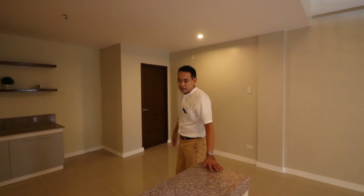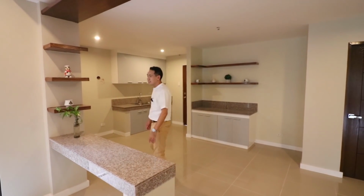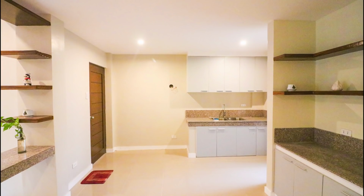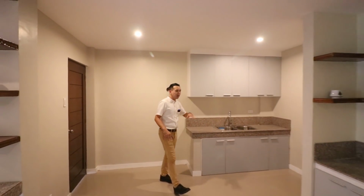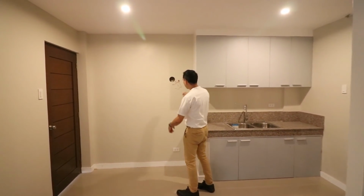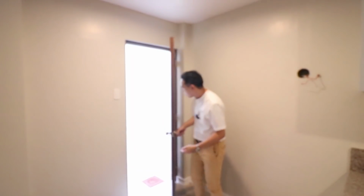You have a countertop over here. This is a nice area for a quick breakfast as an informal dining space. And you have an open kitchen area. So the kitchen area is quite spacious. You have the sink area here, you have a counter area here, and this is where you can have your refrigerator. On the other side, this is where you can have your stove. That's why you already have a provision here for your range hood. And this door leads to the patio space beside the dining area with access leading to the carport area.